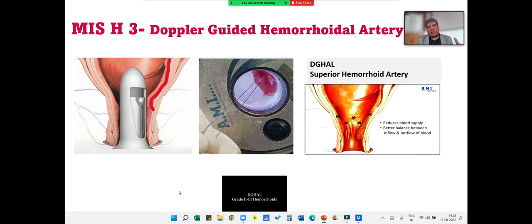It uses ultrasound to detect the sound of the superior hemorrhoidal artery. And once you detect it, you take a stitch below it. This is multiple stitches. It could be anywhere between 5 to 8 stitches at various levels. So with the guide of this, this is the button which is actually detecting the superior hemorrhoidal artery. You take a stitch over it, and that's how it works.